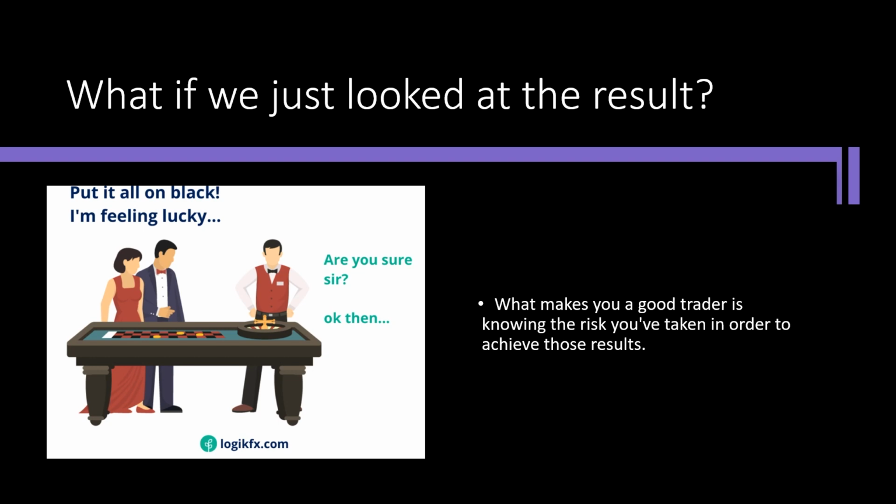For example, if you went to the casino today and you risked all your money on black on the roulette table, and you just doubled your money, okay? You just bet $100 on the black, doubled your money. Would that make you a good trader? No, right? If we just looked at the results, the money made, you've just made 100% of what you bet.